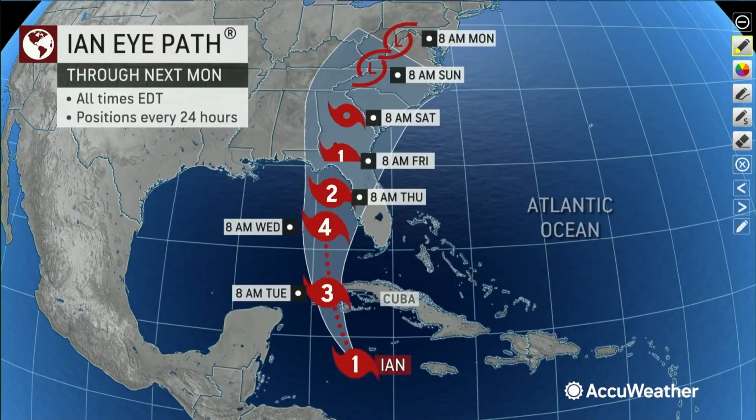Now, that's going to lift out, so that means the steering flow is going to weaken. Right. And so therefore, this thing's going to slow down, and that's going to be a problem. Yeah, and you'll notice it slows down. It does weaken a little bit, but its impacts continue.